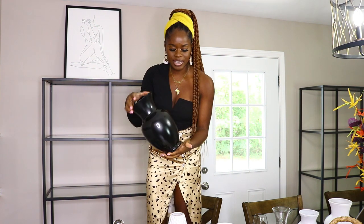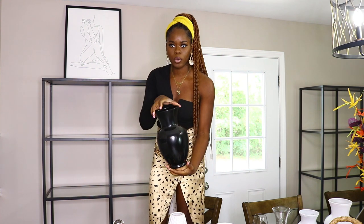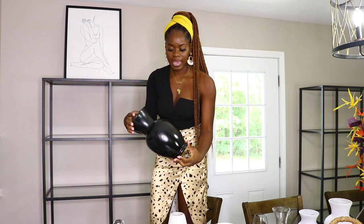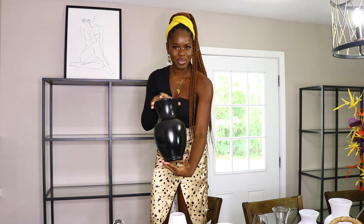Next, I got this vase from the thrift store, from Goodwill, and it cost me about $2. And I got a can of spray paint, and I spray painted it black. So that's $2 right there.